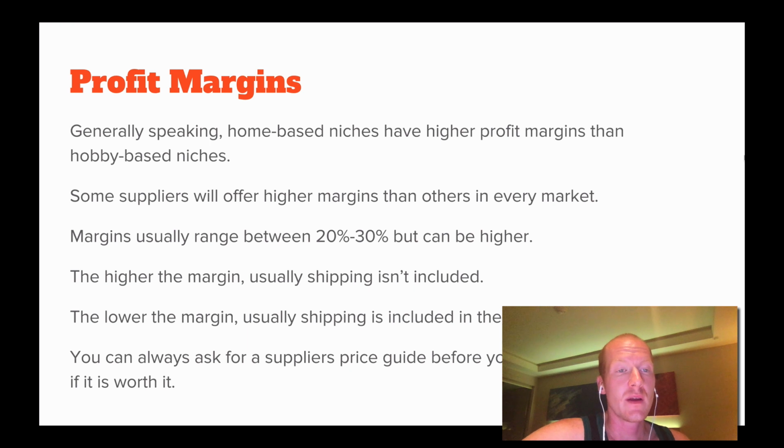And then one of the last things is profit margins. Generally speaking, home-based niches have higher profit margins than hobby-based niches. That's just kind of overall what I've noticed in the industries. But some suppliers will offer higher margins than others in pretty much every market. Margins usually range between 20 to 30%, but can be higher.